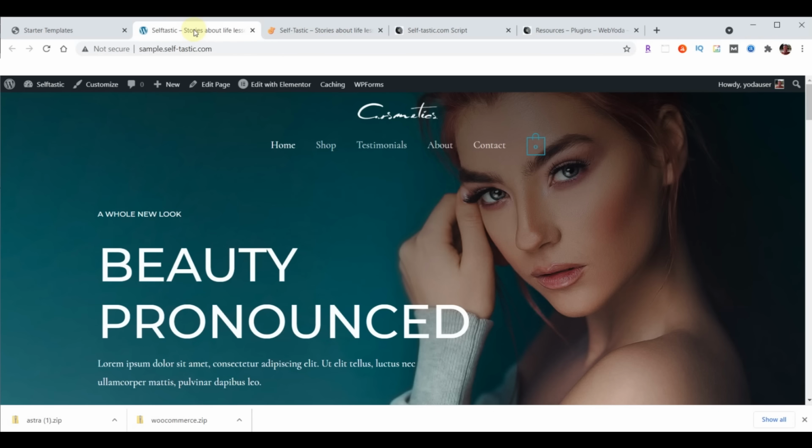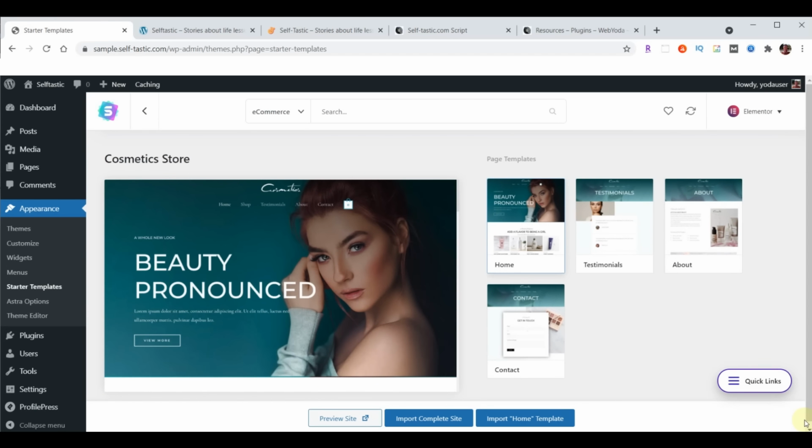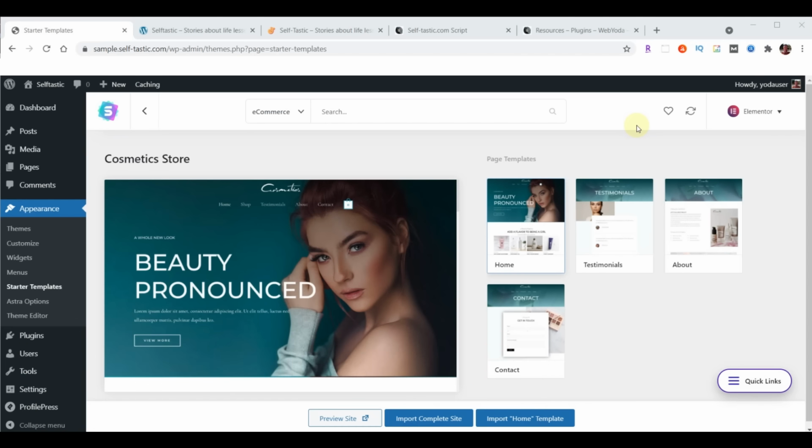So let's go back to our WordPress admin. I'm going to go ahead and close this little window. It takes up space and I don't like it. Now, since we're going to be building Bethany's website first before we do any of the shopping cart related things, and some people may not even choose to use the shopping cart, we're going to go ahead and disable the WooCommerce shopping cart for now, and then we can reactivate it later when we're ready.